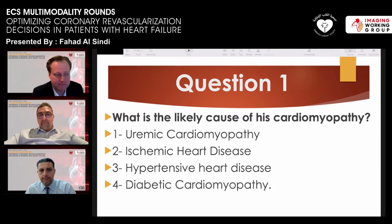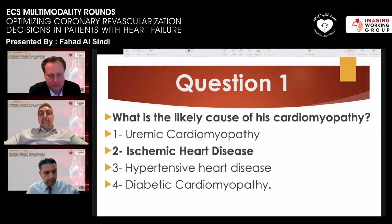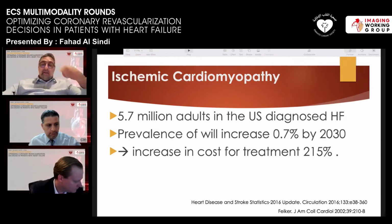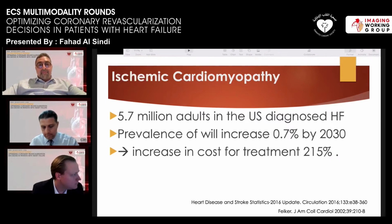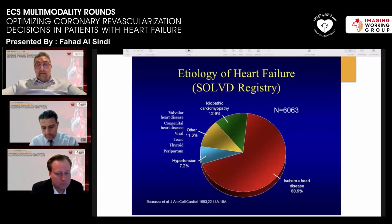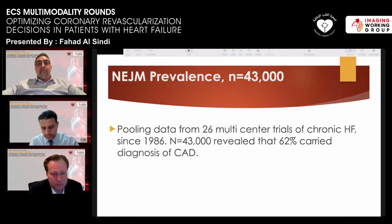For the sake of the presentation, the thought is that this is ischemic heart disease, ischemically driven, and that's not surprising because of the commonality of acute and chronic heart failure, which has increased the cost as well as hospitalization. Not only that, but significant coronary disease constitutes around 50 to 60% of our patients with congestive cardiac failure. You can see data from the SOLVD registry, looking at around 6,000 patients, showing that the majority of those presenting with heart failure are ischemically driven.